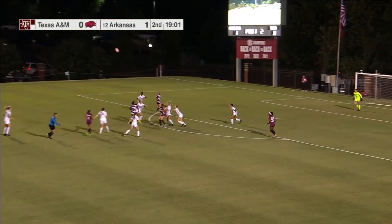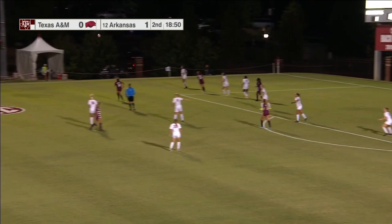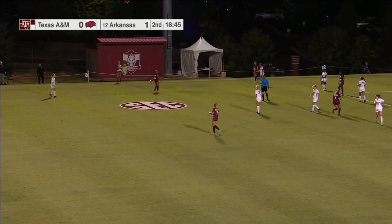Lofted forward with a header bouncing around on the run. Pante swivels around. Malum the second time up to the task. Mackenzie Malum, I think, has had a really great game today on both sides of the ball.